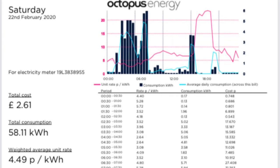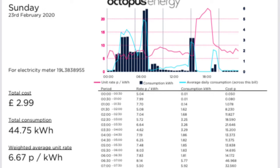Saturday the 22nd of Feb, we had a cost of £2.61 for 58.11 kilowatt hours, and that was an average of 4.49 pence per kilowatt hour. And as you can see, we had very little usage later on in the night, but the Powerwall did fully discharge on the boiler.